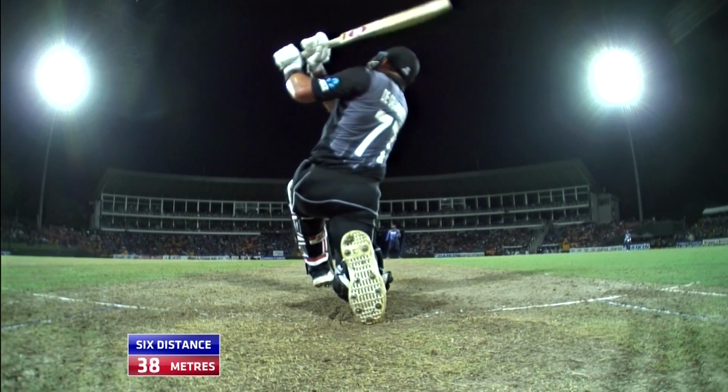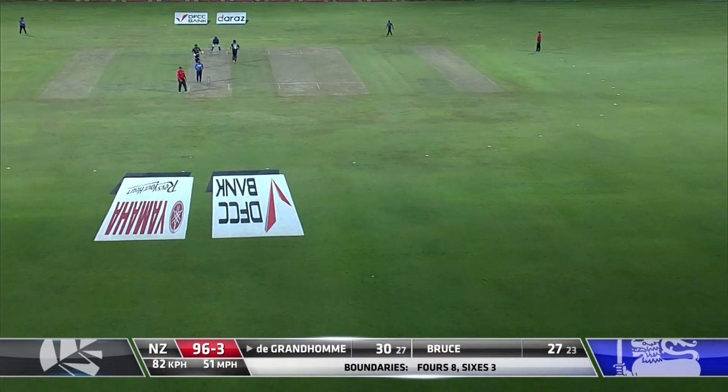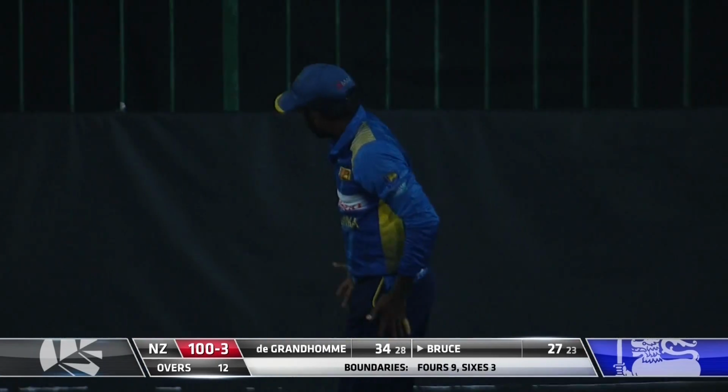3/4 gap wedge. Straight down the ground. Will it go all the way? It will. What timing that was. Tremendous. 16 off the over, the 100's up. It's 100 for 3.